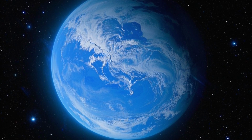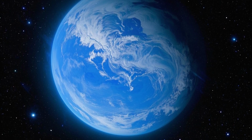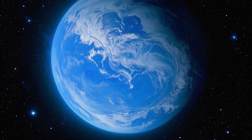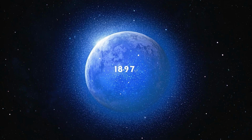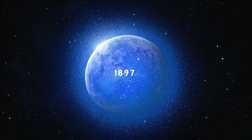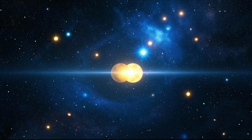HD 189733b is a deep blue gas giant that looks beautiful from afar but rains molten glass sideways in 5,000-mile-per-hour winds. The intense blue color comes not from oceans, but from a haze of silicate particles scattering blue light.